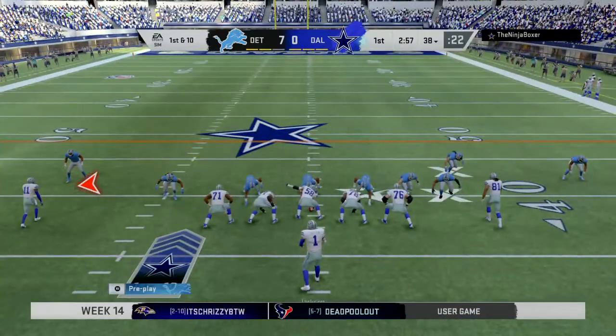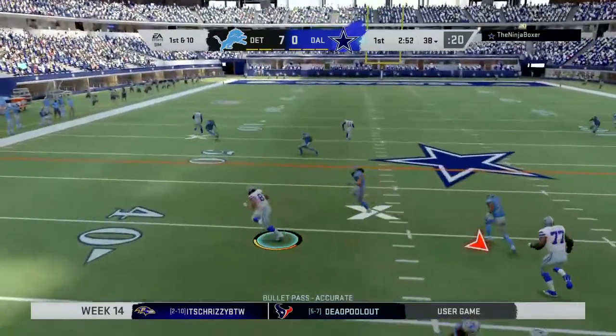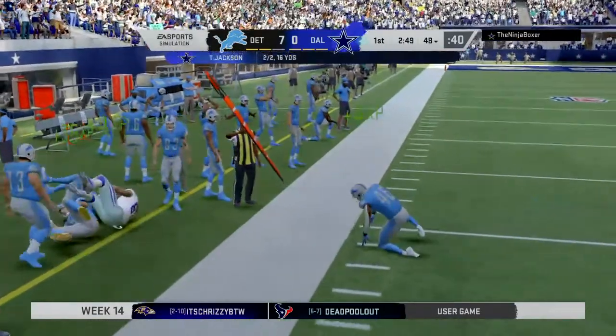And you talked to me a lot about opening drives, how key those are to set the tone. You kept the drive alive. 3rd down conversion here is big. Now left side, a completion to his tight end.